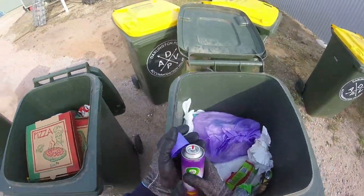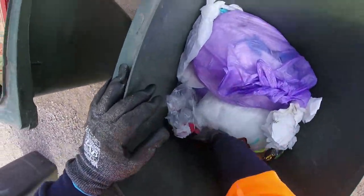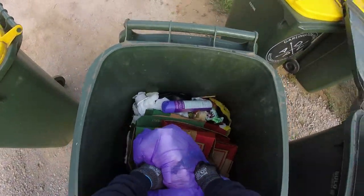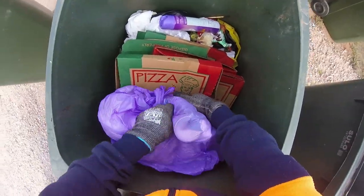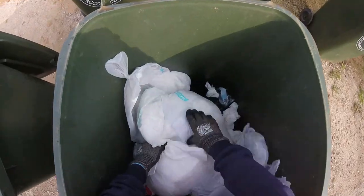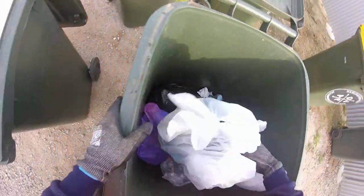Ooh, that's got some in it. Oh no, that is the lid. I think it's buggered. It smells alright. Nothing in that. That's a tin can of some sort. Mr. Muscle, it's empty. This is all laundry stuff. Most of it is.